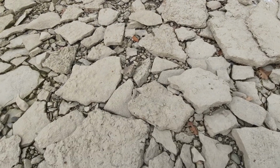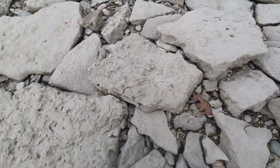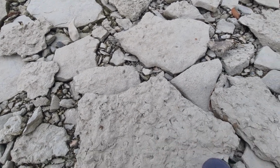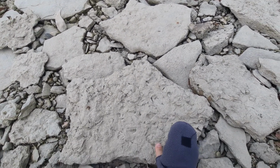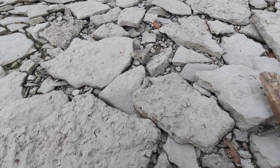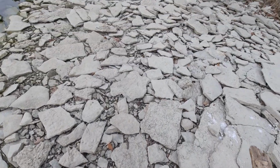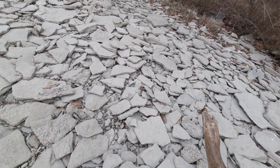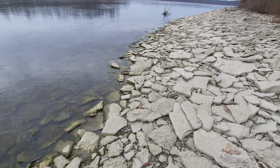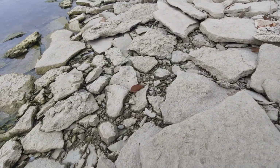But here you can actually see some of the geologic past. See that? See some of those shells right there? That is so freaking cool. I mean, sometimes you can actually be lucky and find really good brachiopods. Okay, here we go. Here's a great example.